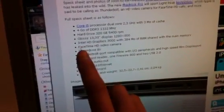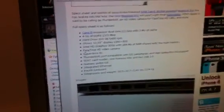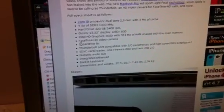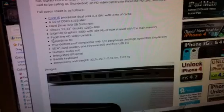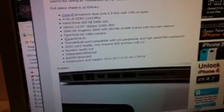Next big thing is the FaceTime HD video camera. I don't know if Apple renamed the iSight camera to the FaceTime video camera, but the iSight camera is definitely getting a big jump there, which is good for me because I make some of my YouTube videos off the iSight camera on my old MacBook, so this is definitely a nice plus.